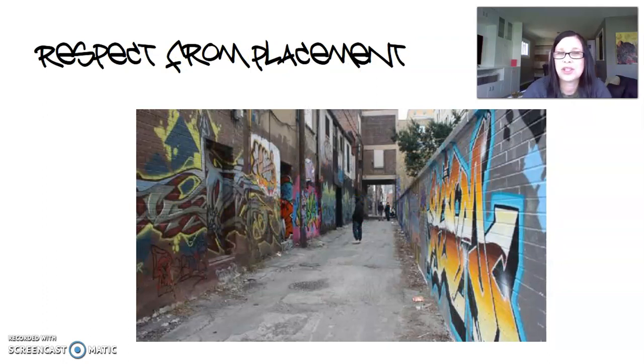Now, this is an image of Graffiti Alley in Toronto, which I really hoped that we would be able to go to this year, but it doesn't look like we're going to be able to do our final trip. But I am going to do a virtual trip, so don't worry. We still are going to do a mini field trip. Graffiti Alley is a legal graffiti alley. So quite often, you're going to see pieces there because it's a legal alley and because you have all the time in the world to take your time and do your piece and not be interrupted and not worry about getting caught by the police.